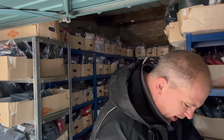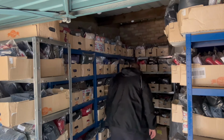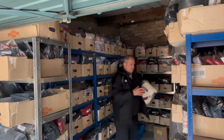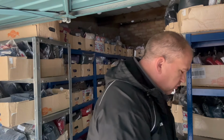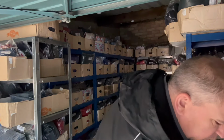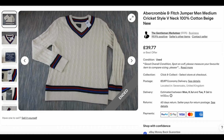Next one is a jumper by Abercrombie & Fitch, 13839. Right at the front there. This is actually Abercrombie. It looks like a cricket jumper. And this is going international. It's going to Switzerland, this one. It is new, still got its tags on it as well.